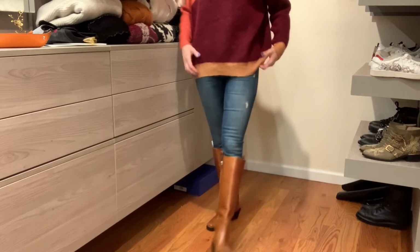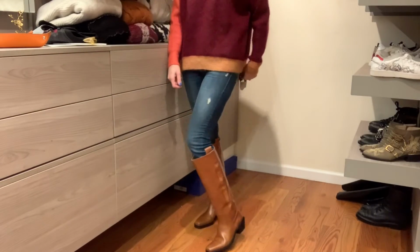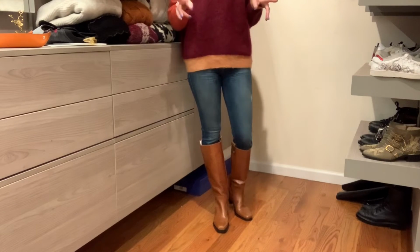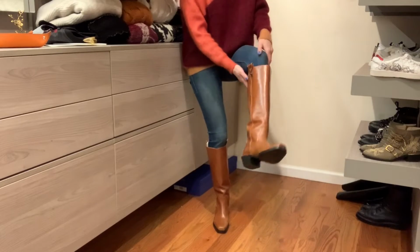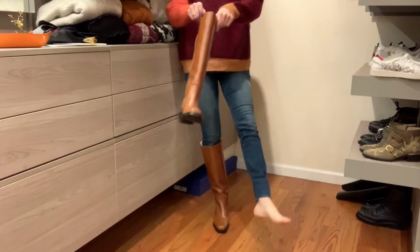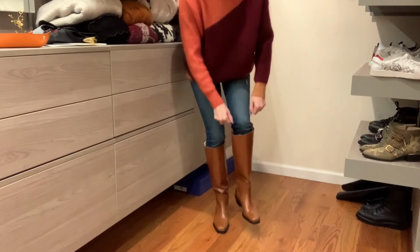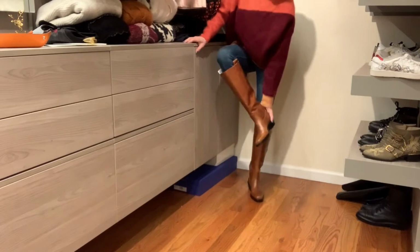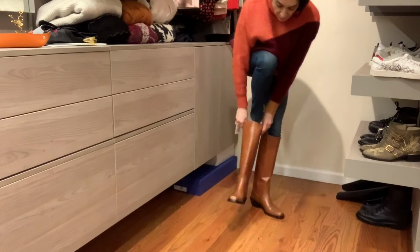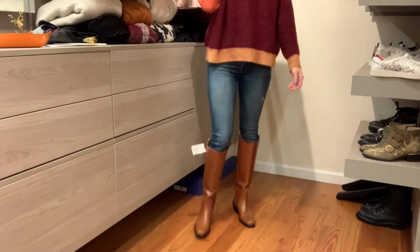By the way, it goes well with the sweater, which is also Zara. Love these boots. Just to show you guys, it has no zipper, but let me show how easy to take off. See? Easy to take off and easy to put on. I love this because usually boots without zipper, it's very, very hard to put on, for me at least.